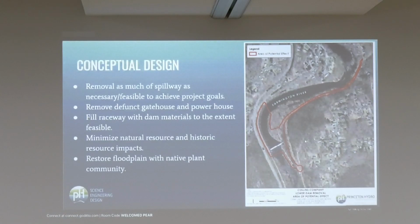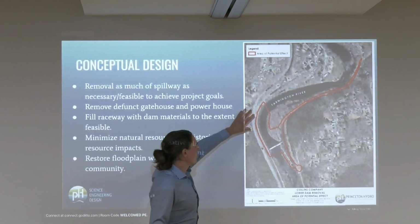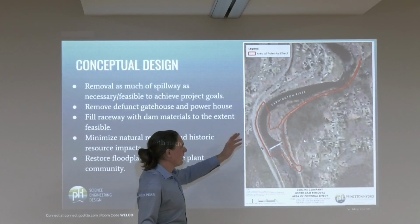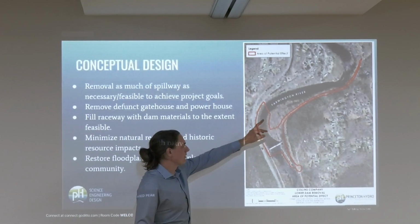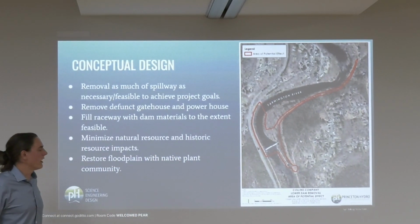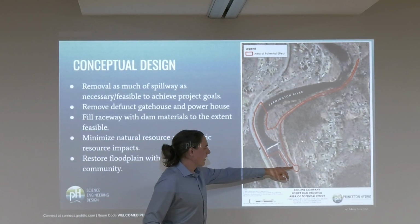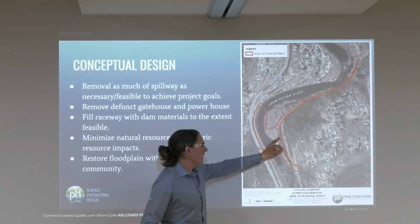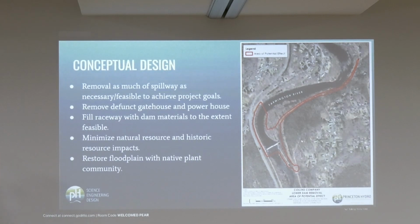Chuck, go back. What's the red? Oh, yeah, so this would be the access way, and then this is the area of potential impact of the project area, basically. And so the access way is proposed to use this northern route, which does cross the MDC easements, and then it extends down to the gatehouse and the powerhouse as well as the dam, and then some of the lower impoundment.